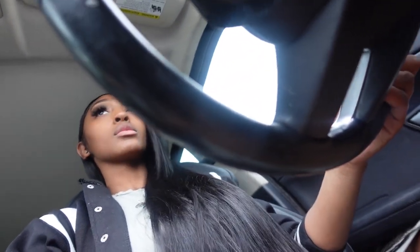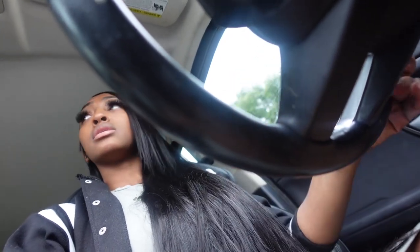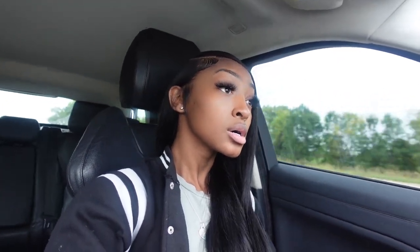Shit, police, y'all. That police car is a pickup truck.